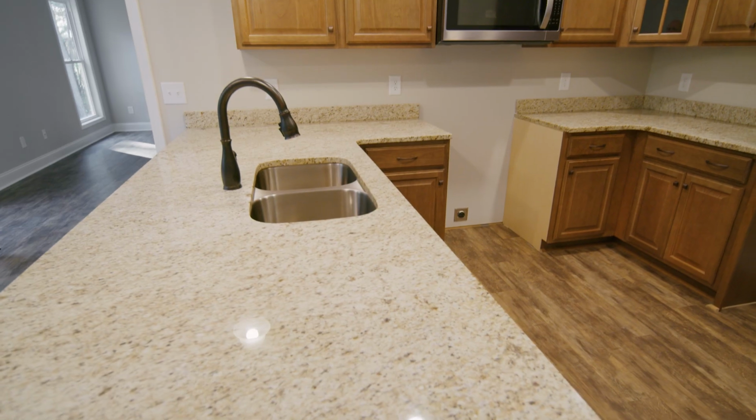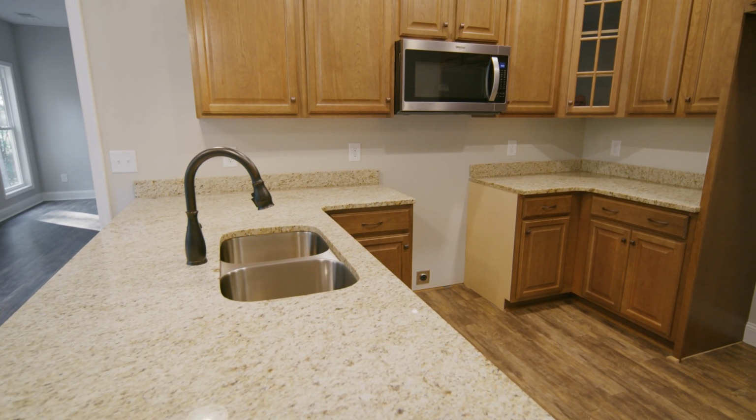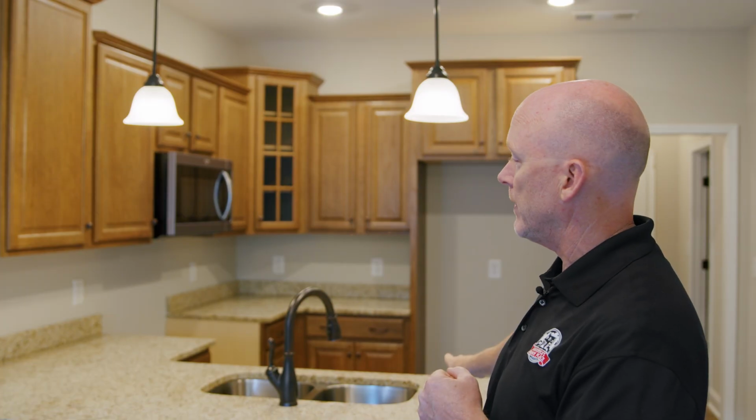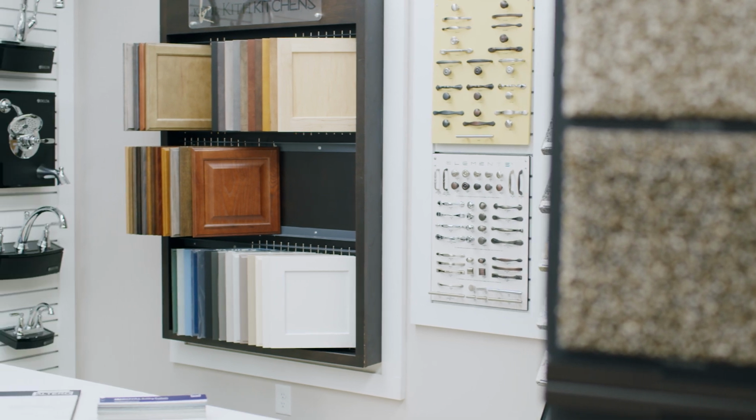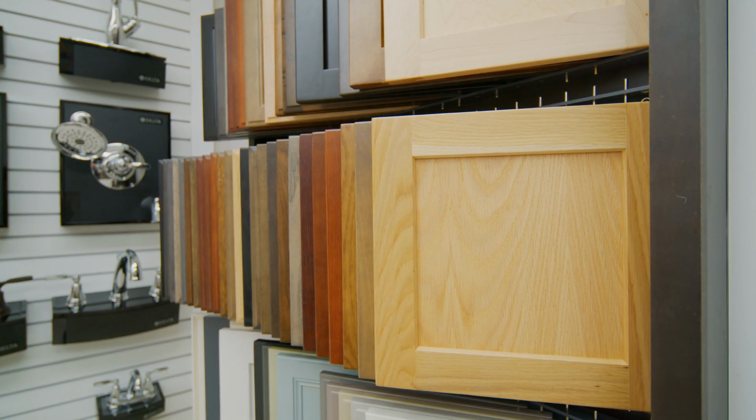This peninsula is a standard feature in this floor plan. Some folks might remove that and turn it into an island. Here they've left it as a great peninsula for them. As you can see, there are a lot of different options and choices that you can make when it comes to the color and personalization of your kitchen.